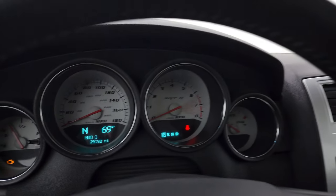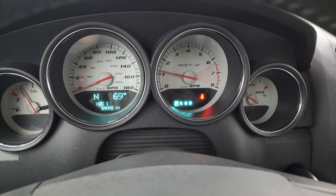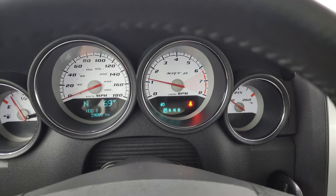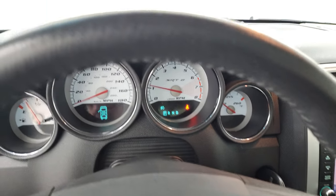Let's start this up and take a look under the hood. Starts right up, no check engine lights or anything like that. Also check out those HID lights and fog lights.